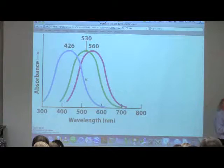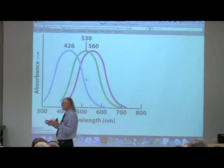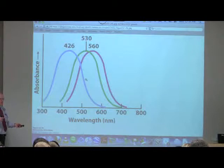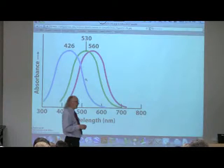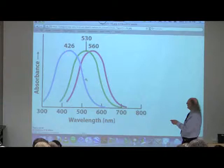Now, cone cells also use rhodopsin. I want to emphasize that. They're not fundamentally different. They also use rhodopsin, but they use slightly different forms of rhodopsin such that the absorption maximum that they have varies depending upon the cone cell. That is, which type of rhodopsin that they have. They all use vitamin A. They all use 11-cis vitamin A. But they have slightly different forms of rhodopsin, and as a consequence, absorb light at maximal wavelengths at different locations. There's the blue, there's the green, there's the red.